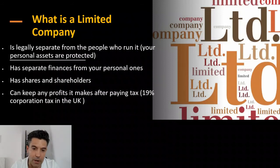Anything that the company does is just the company, and whatever you do is you owning the company. You own the shares of the company. It could be by yourself, it could be with someone else, but they are two different things, yourself and your company, legally separated. The finances are also separated. So there are two bank accounts: you have your own personal bank account where you do your own things, and the business has its own business bank account.